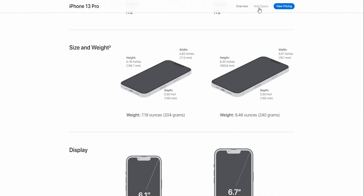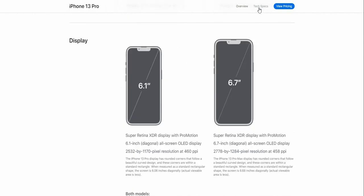Size and weight. iPhone 13: height 5.78 inches, width 2.82 inches, depth 0.30 inches. The iPhone 13 Pro Max: height 6.33 inches, width 3.7 inches, depth 0.30 inches. The weight of the iPhone 13 is 7.19 ounces. Weight on the iPhone 13 Pro Max, 8.46 ounces. Screen size is 6.1 inches on the iPhone 13 Pro, 6.7 inches on the iPhone 13 Pro Max.